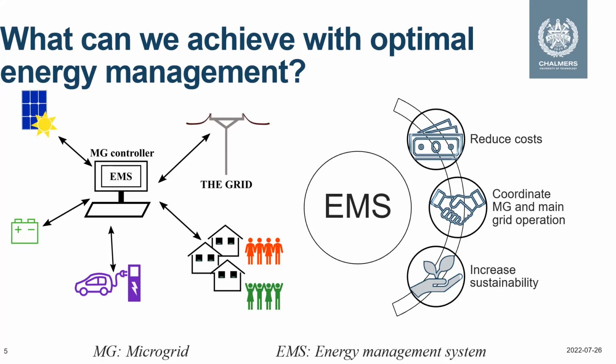The energy management system can also cooperate with the utility that operates the main grid and assist in a more safe and economic operation of the main grid. For example, to avoid having a too high consumption at one local area in the big grid at a specific time within the day, let's call it the rush hour, the utility can request from the microgrid that can control its resources to export more energy to the main grid.